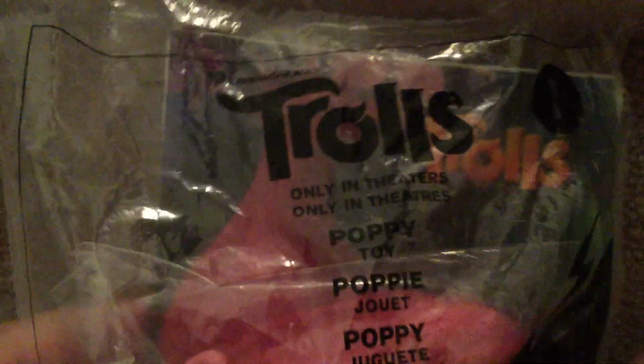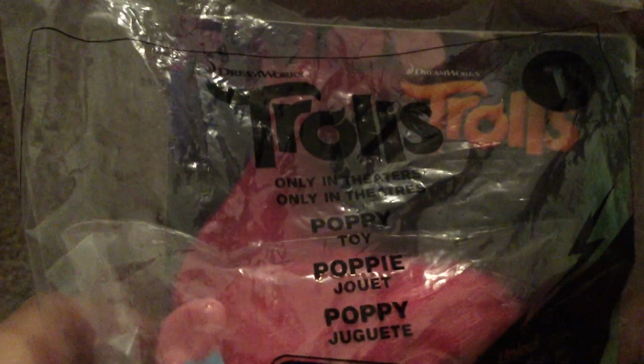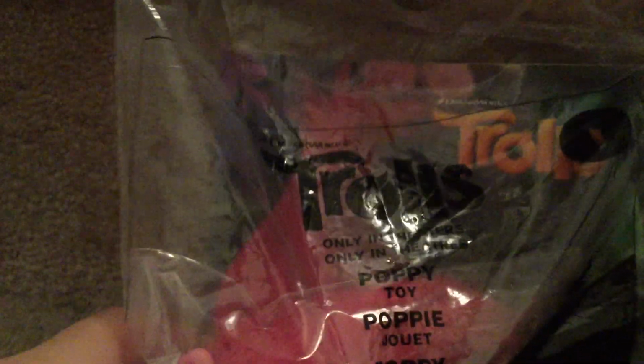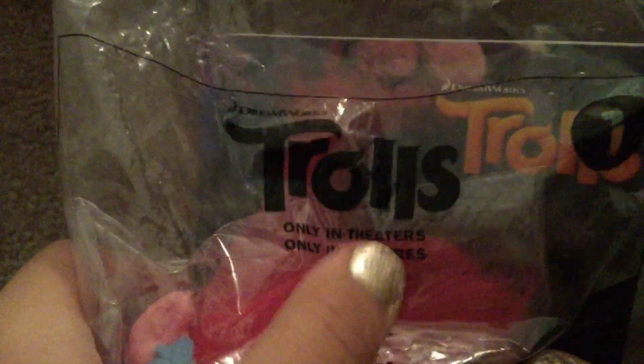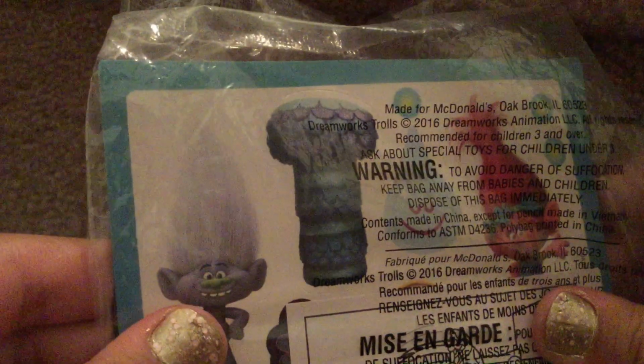Guys, we have Jules coffee. This is my first baby of Jules. He has pink hair. Here's the stickers on the back, and it includes Guy Diamond, Benjamin, Poppy, and more.